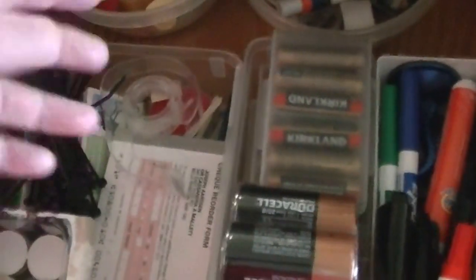One second. Batteries and markers and all the stuff, pens, tape, my checkbook, things that we use that we might need go in the other junk drawer.